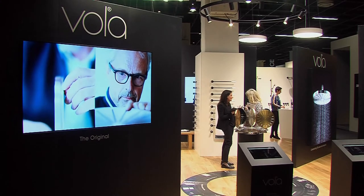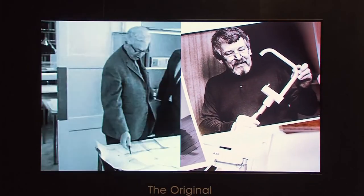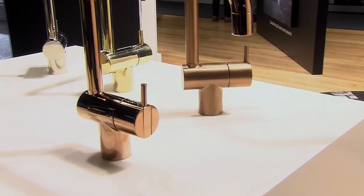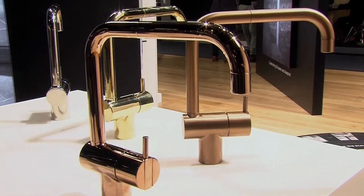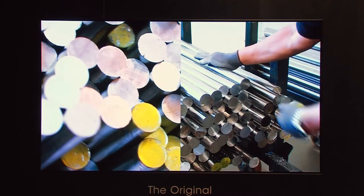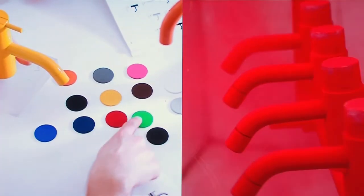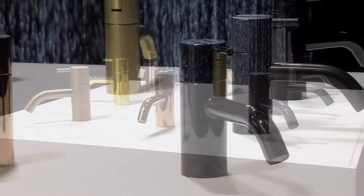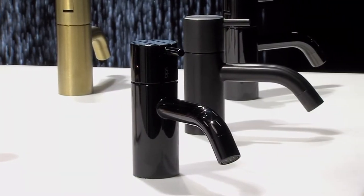We are delighted that we can now celebrate the 50 years anniversary of the VOLA brand. Everything started back in '68, when Arne Jacobsen made the first drawing of a VOLA tap for the National Bank of Denmark. Together with Werner Overgaard, he developed the range of VOLA taps that are produced in our factory in Denmark, where we use the highest technology, but also a lot of craftsmanship to make the highest quality.